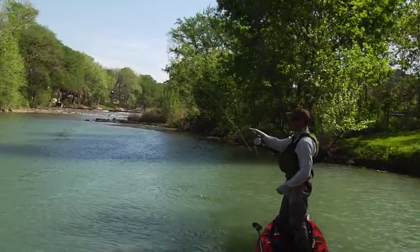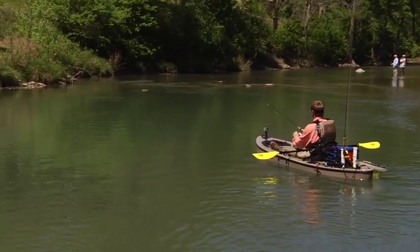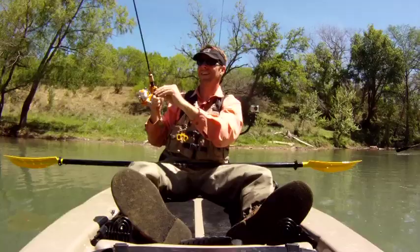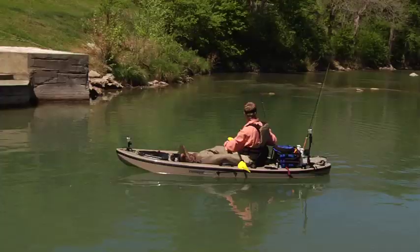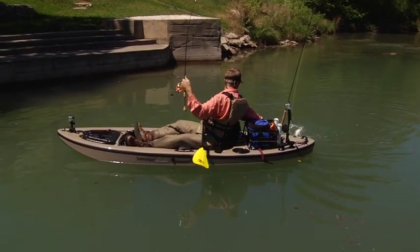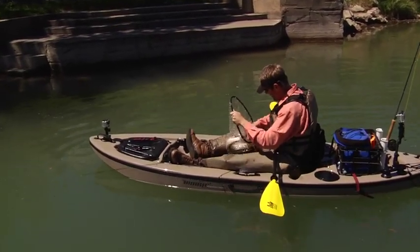It seemed like every deep hole that I got to, if I would just spend 5-10 minutes on it, I was going to pull a fish out. Got him. Yes. We were wanting to get out. Get him in here. Still a nice size fish here.